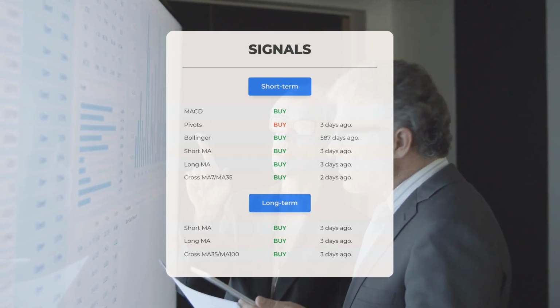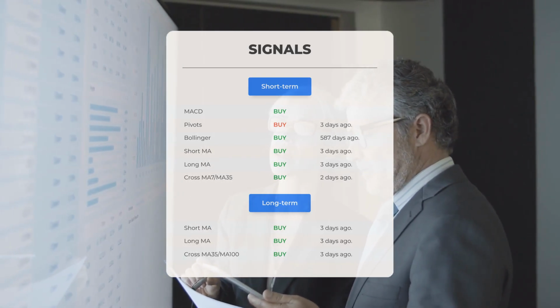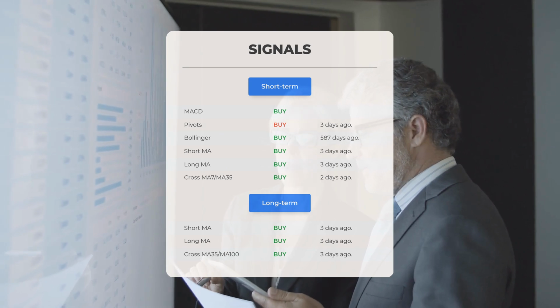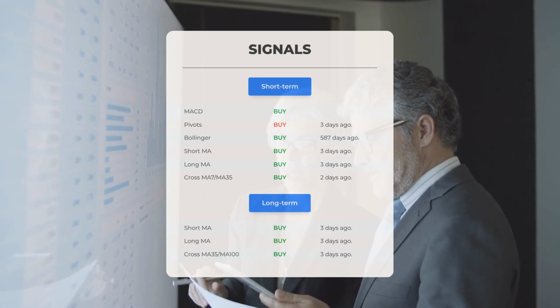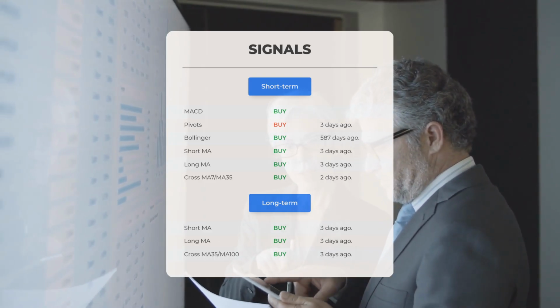If we examine the 12-month chart, we observe short moving average, buy signal from 3 days ago. Long-term moving average, buy signal from 3 days ago. The relationship between the short and long moving averages indicated a buy signal 3 days ago.